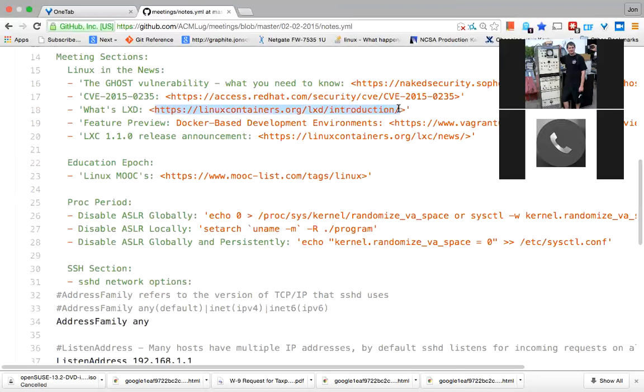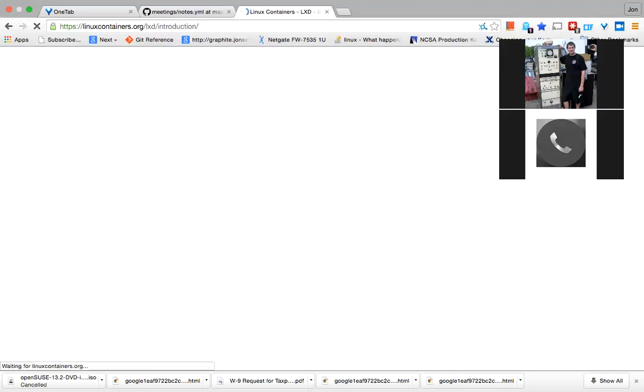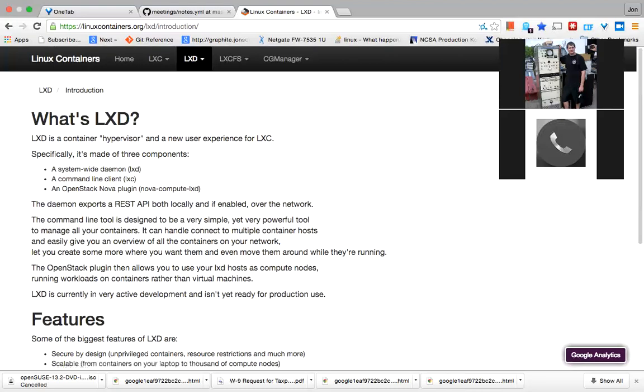LXD. This has been out for a little while. I shouldn't say Ubuntu, it's the Linux Containers group that has a so-called hypervisor for containers called LXD, which consists of a command line client called LXC and the daemon actually called LXD. D stands for daemon. This allows you to work with containers at a level that's more abstract than just working with individual ones. So you can actually have a daemon to manage it all.